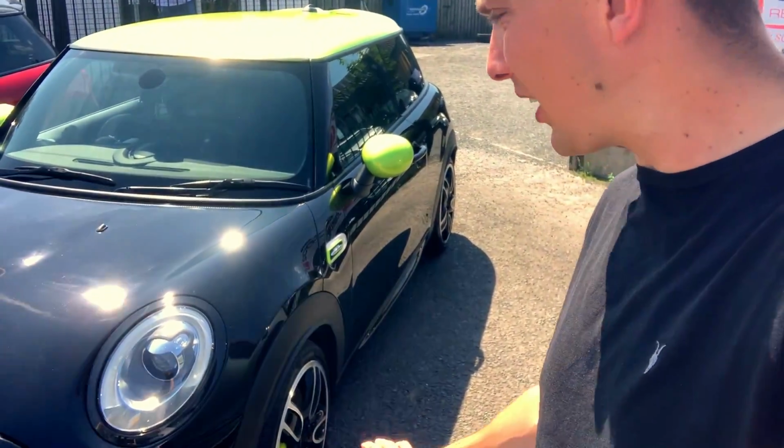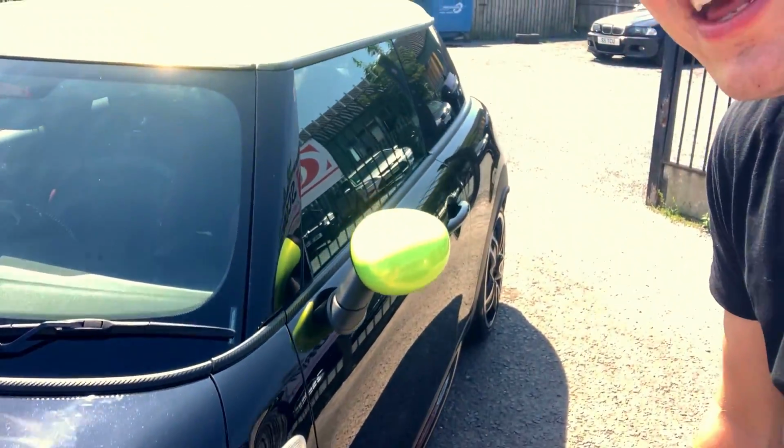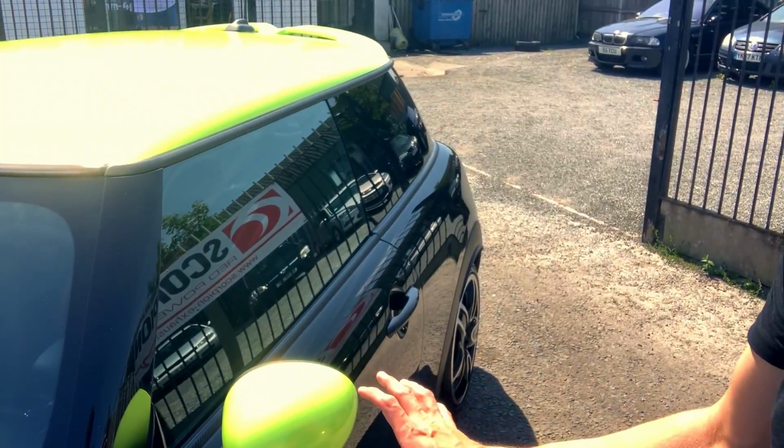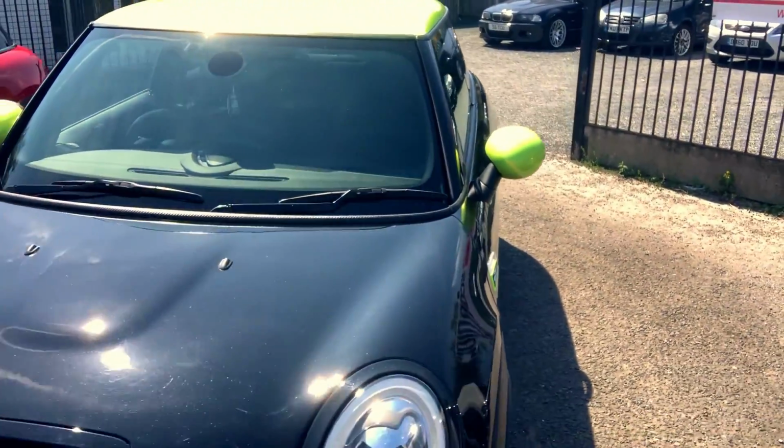Is it satin black or metallic black? Just flat black. Flat black, yeah. It's got a little bit of sparkle, hasn't it? And then this amazing electric green, lime green colour, isn't it? It goes quite well with the name of the garage as well, so that's good.